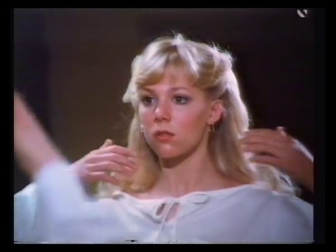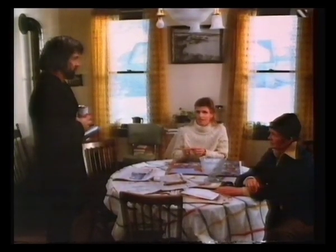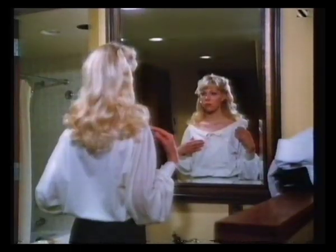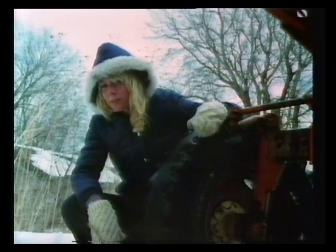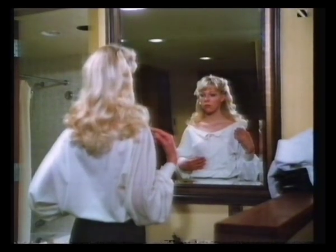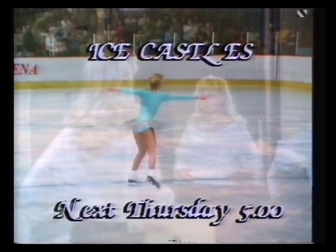Lexi Winston is a young girl caught up in a world where raw talent counts for a lot. Lexi can do it, Marcus. I wouldn't be here if I didn't think so. And luck for even more. Wish me luck. Please, Dad. Yeah, sure, honey. But out there on the ice, Lexi Winston is a star. Hey, that's fantastic. A skating star is born. Ice Castles, next Thursday at 5.